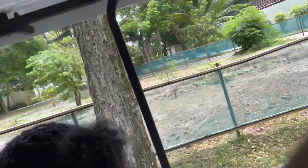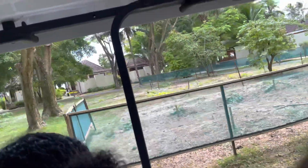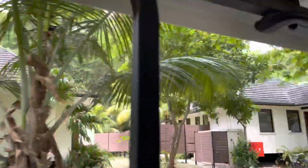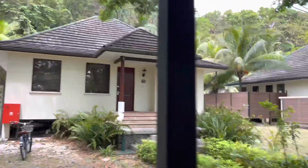This is the mini organic garden. We've had harvesting pretty recently. So this is where we grow some of our leafy vegetables and creepers. And on the left, we have Sanctuary Pavilions, where you are equipped with a private gazebo for in-room dining, private pool, larger living space, bigger bathroom. The bicycles are included in the room, and you also get a beautiful view of the mountains.